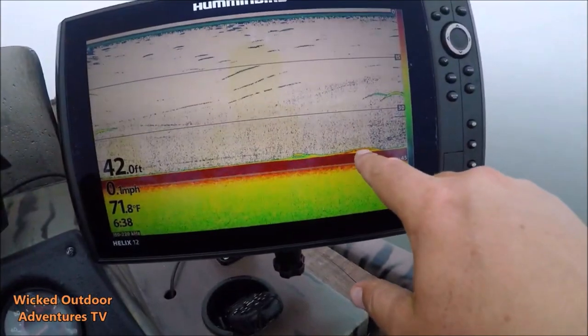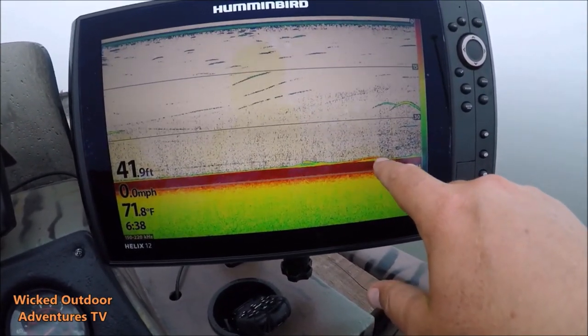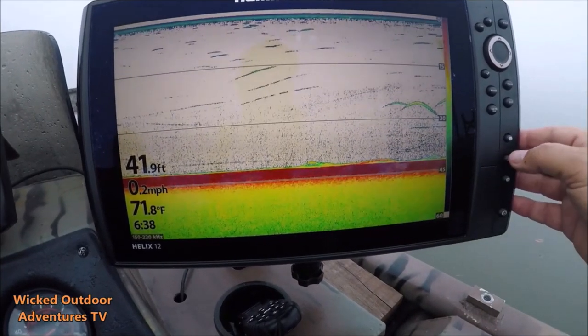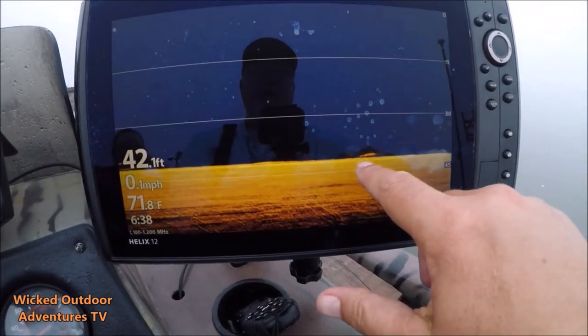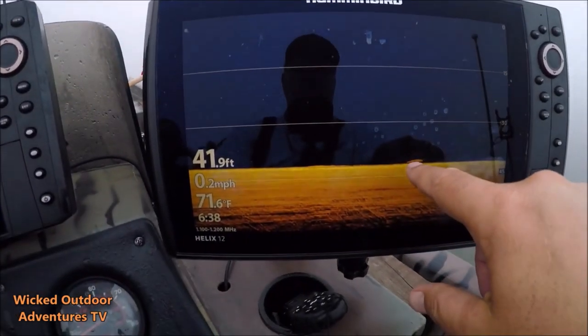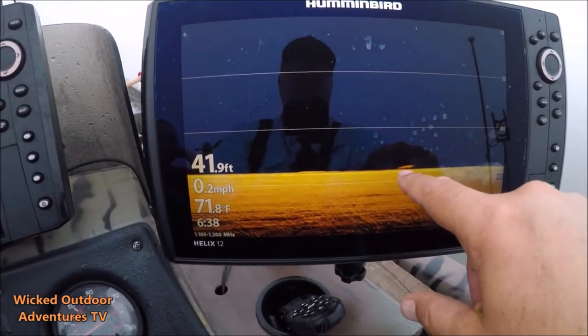All right, right here we got a big fish on the bottom. You see the red in him, which is good bone density. But this is going to be a flathead catfish. I'm going to go to 2D sonar, and you can see right here. Watch him right here. He's wanting this rod right here. But you can see this fish laying right on the bottom. He's flat. He don't have no belly.